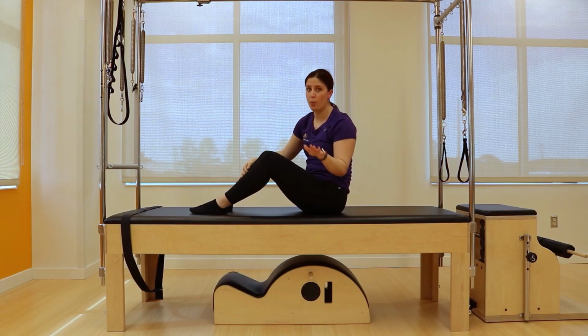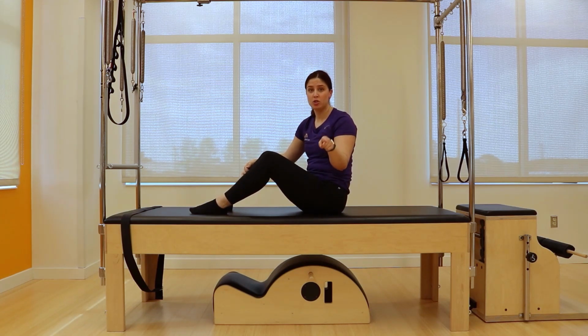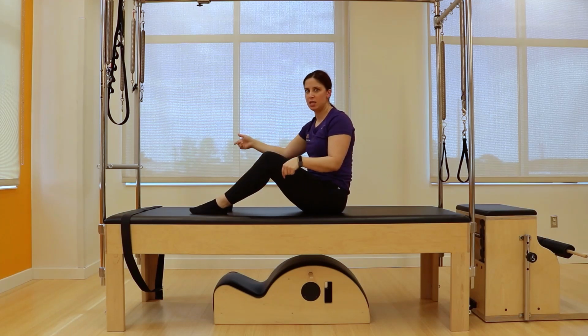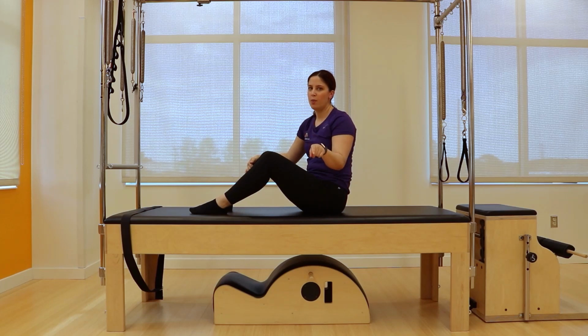Now, as always, we want to do exercises on both sides so we're symmetrical, but for the purposes of this video today, I'm only showing you one side. So do me a favor and go back and do the same exercise facing the other direction for both this exercise and the side kick. That way you're not walking in circles later today, okay?